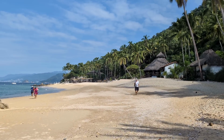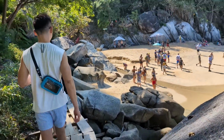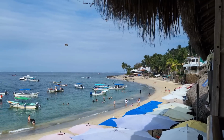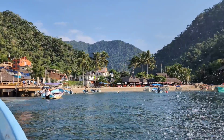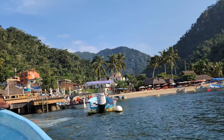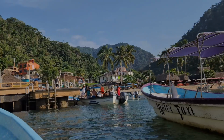Most people, including myself, say this is the highlight of their trip to Puerto Vallarta, the hike from Boca de Tomatlan to Las Animas beach. This is where you're going to find those gorgeous, untouched beaches with clear and turquoise water. So if you want to do this on your next trip, here is exactly what to expect and some helpful tips before you head out.